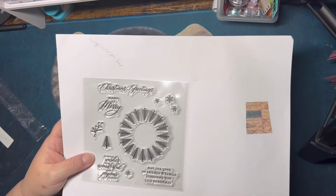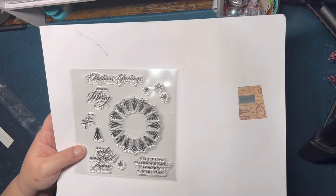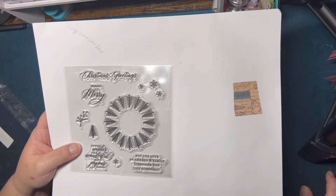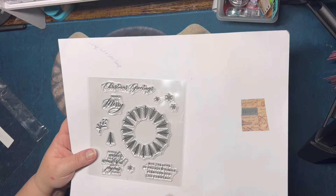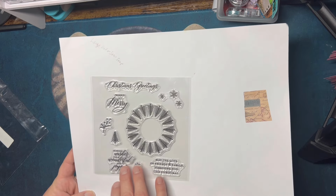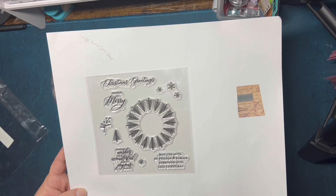plastic. And I know my setup's a little bit different, so I apologize if I'm a little off on where it's essentially the same position, but different. It's a tripod. I got it for doing a different video project, but my other one is stripped, so it just won't stay put. So I'm using this one. So this is Christmas Greetings, Make It Merry.